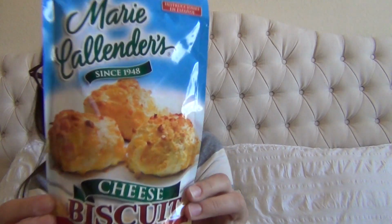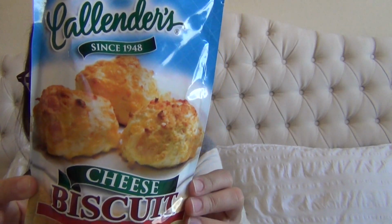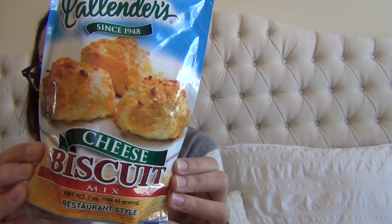And then I saw this, and I've never seen this, and they reminded me of the Red Lobster biscuits. They're those cheesy biscuits that are amazing. I know that Target has the Red Lobster biscuit mix, and I really want to try those out, but I haven't been able to find them. So I saw this, and it's basically the same concept. It's cheese biscuit mix, restaurant style. So I'm going to give these a try, and maybe I'll make a video on it. Let me know if you guys are interested in that, because if these are good, this is going to be bad. I'm going to end up buying a couple and having those always at the house because we love those Red Lobster biscuits.